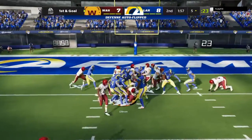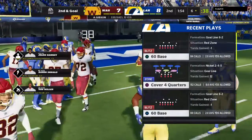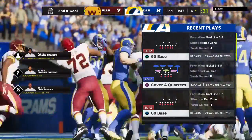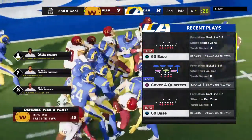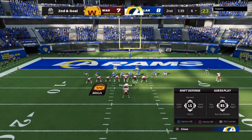They'll run with Gibson. And he'll get blown up behind the line of scrimmage, back at the 6. That's going to go as a loss of a yard, and it'll be second down. I have a feeling they'll stay committed to running the football, especially on the early downs. They just haven't had a whole lot of success just yet. Second and goal from the 6 this time.